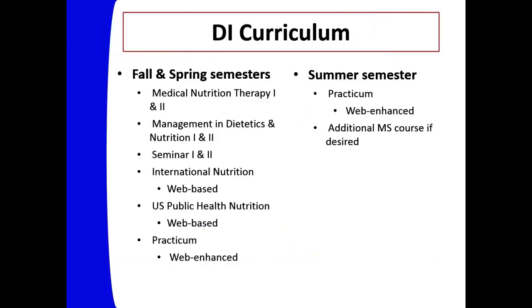So looking at our curriculum, during fall and spring semesters, we have a medical nutrition therapy course both semesters, and this is a great course to really help you to develop those MNT skills. So you always will have homework on the topic that you're going to be learning about that week, so that you come in very knowledgeable. You'll have a brief lecture, and then generally speaking, there's a case study to help you implement what was learned. We do a lot with simulation during the MNT courses as well.